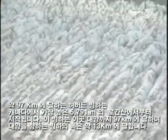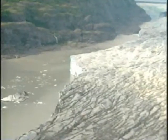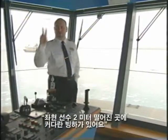Hubbard Glacier goes back about 60 miles, starts up near Mount Logan, 19,000 feet high, the highest mountain of Canada, flows down here to the ocean, 60 miles down, and at the face, it's about 8 miles wide. Big piece on the port bow, 2 meters away, 2 meters away.